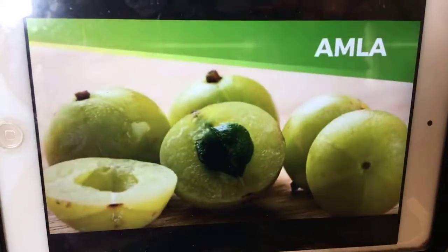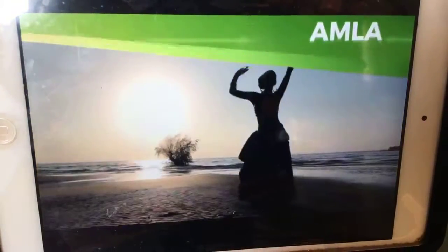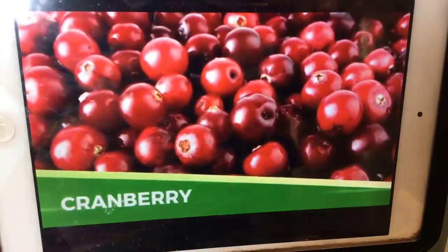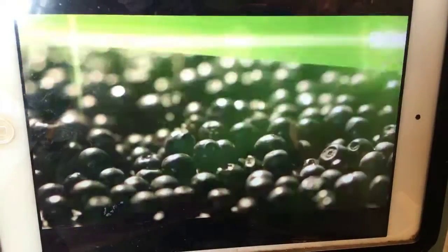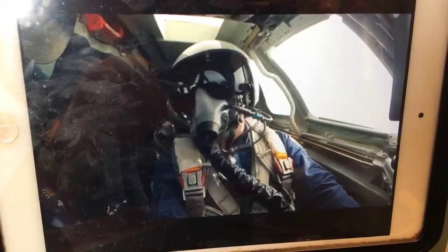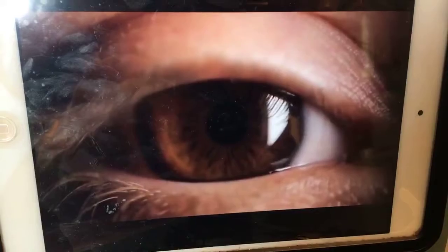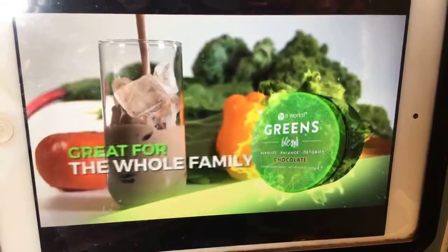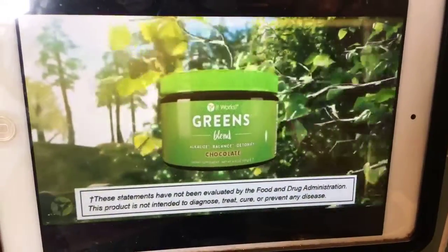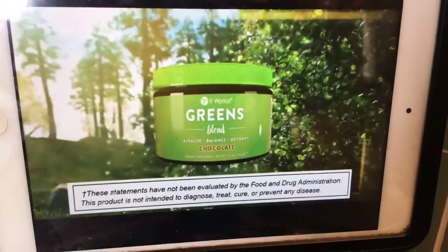Amla, the eternal beauty fruit from India, used for centuries to support beauty and vitality. Cranberry for urinary tract health, and bilberry, an amazing antioxidant used by the Royal Air Force pilots to help support night vision and eye health. Now, with It Works Delicious Chocolate Greens, it's easy being green. Delicious mixed in water, juice, or your favorite shake or smoothie. Living green has never been so easy.